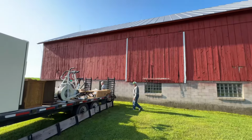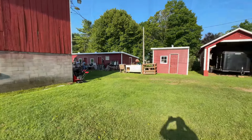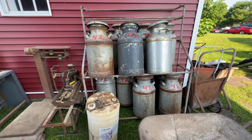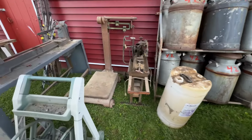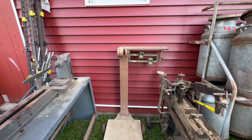The grounds and the outbuildings, everything just looks so nice. Really good shape. Then he also had a field on the other side. That's his mom. There's a lot of cool stuff here. Big old platform scale. All those old milk cans.